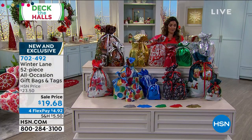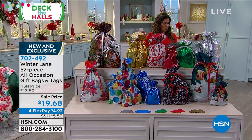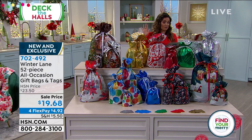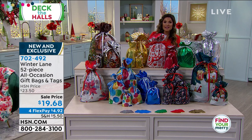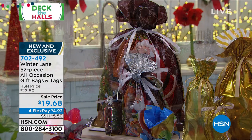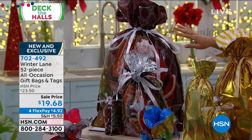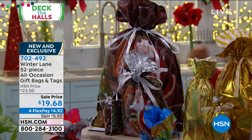Two of them are the massive jumbo gift bags. Three of them are extra large. You're getting two tall, five large, five medium, three of the wine bottle gift bags. You know how expensive those can be. Five gift card gift bags. That is the coolest thing. You're getting 26 gift tags to go along with them. And as you can see, they are all occasions. So there's a few holidays sprinkled in. We've got some Santa Claus here.